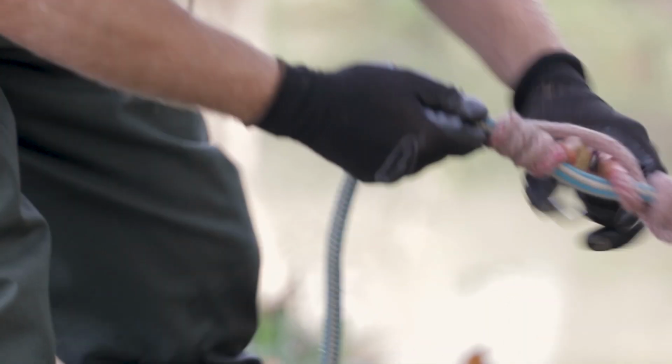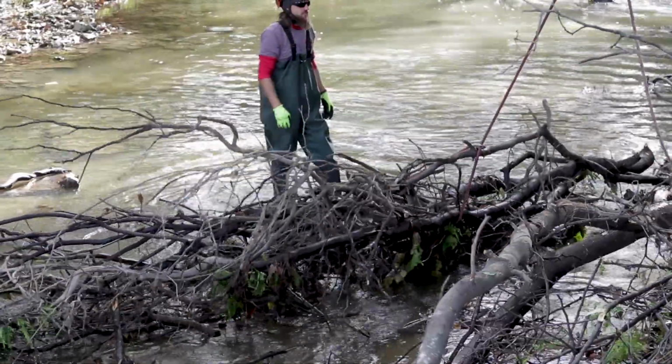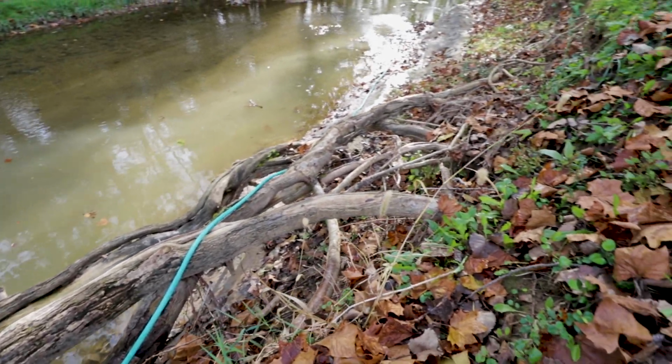I would say the cost was definitely better than alternatives we were looking at. And like I said before, I think the reason for that is there's no material cost involved. It's strictly labor. They're using materials that are already on site, bring nothing in. For the dollar, we were able to get more channel realignment.